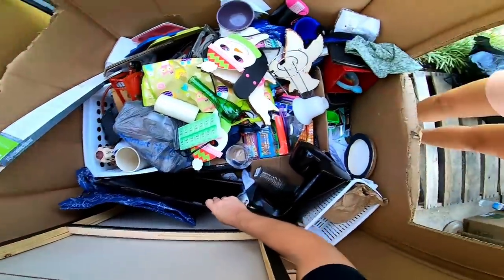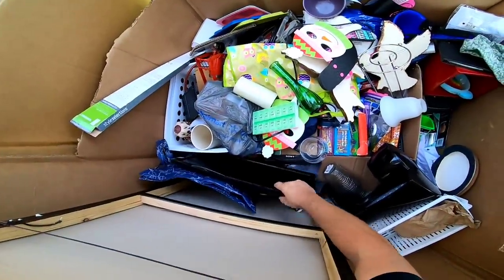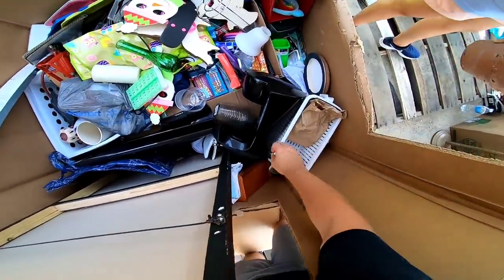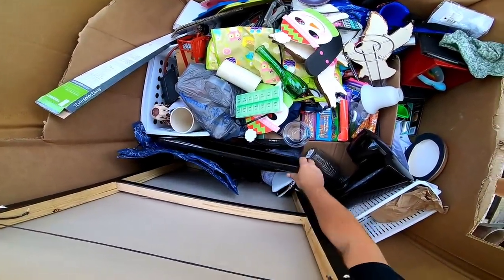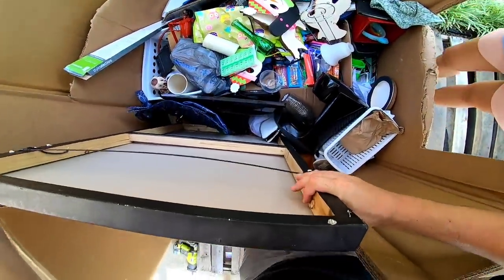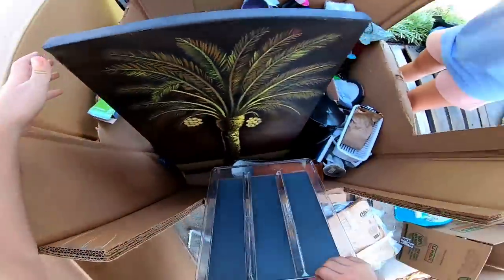Ooh, this is a TV. I kind of like this one, this distressed one. There's a TV right there, but I can't get it out. Oh, I was saying that earlier. I didn't know if it was a computer monitor or the TV. They really packed it in here.